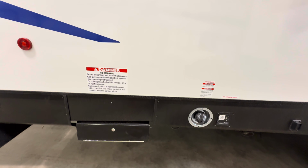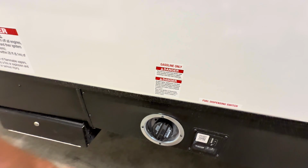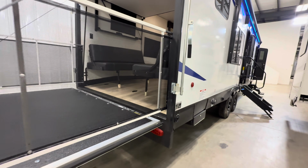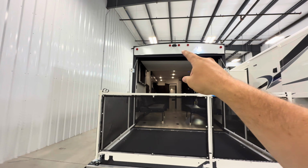This talented. So you have your fuel pump right here. You also, our fuel pump right there, the dispenser right here, and then your fill right there too as well. You have a leash latch for your furry friend located here on the back, and then you're back over to this, you know, kind of gated in area. Then obviously the backup camera as well.